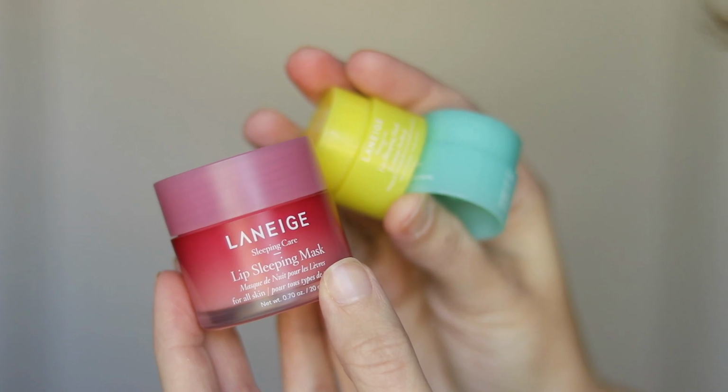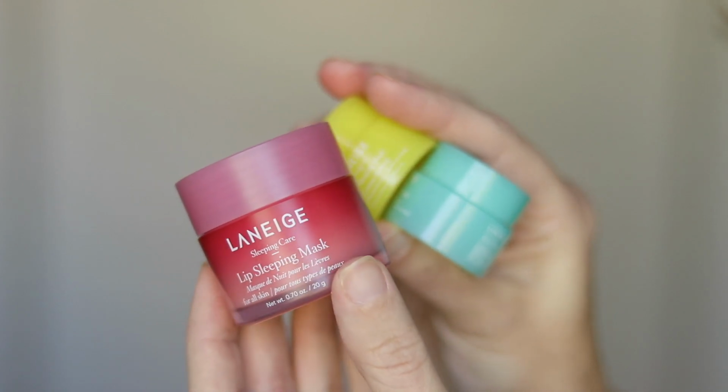These are their lip masks and they do a trio set every year that comes with a full size and then you get 2 minis. These were from last year, so the scents are going to change up, but I did see that they already had these on the website.